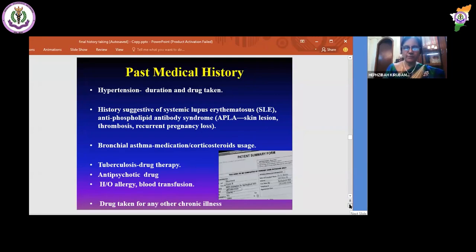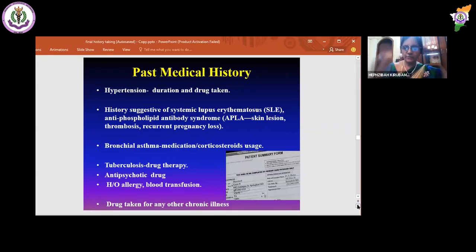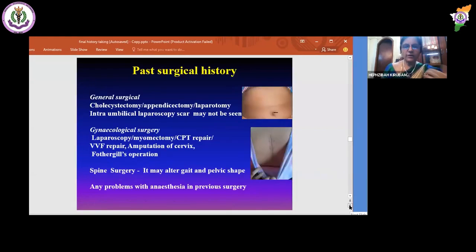See, we will ask in front of the mother-in-law, and they will say, no doctor. Then on the table, she will have an acute exacerbation of asthma, and she will tell us, doctor, I have asthma. So we have to have a checklist. Routinely, you have to ask, okay? So that when there is a history suggestive of lupus erythematosus, skin lesion, and other things, there the fetal bradycardia is more common for them. So any chronic illness you should elicit. See, we are seeing a lot of kidney transplant patients coming to us.